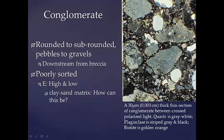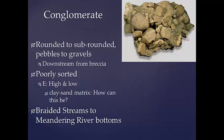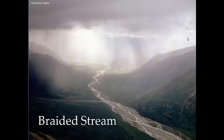Biotites usually look yellow. And this would probably be something of a standard clastic sedimentary clay, which we find conglomerates forming in braided streams and meandering river bottoms. The Toklat River flows through Denali National Park. Braided streams occur because the amount of erosion and the input of grains into the basin exceeds, and is happening faster than, erosion can carry it away. Taking a look at these valley walls, we have bedrock over here and bedrock here and a bunch of rounded to sub-rounded grains in here.